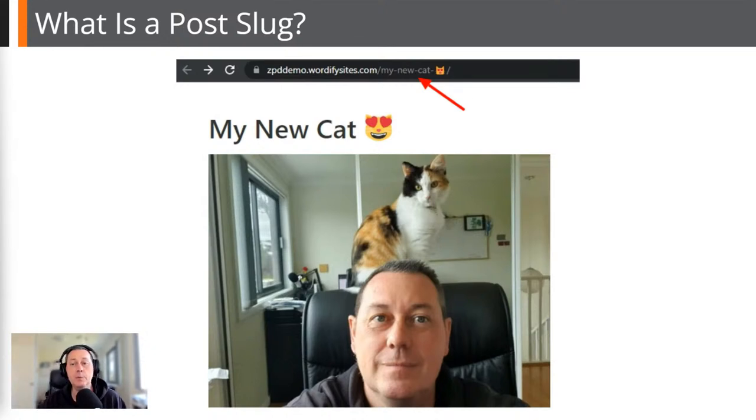At the top of the browser, we've got one of my little demo sites, zptdemo.wordifysites.com. I run all my sites on Wordify at the moment. And you can see that very last bit, which is my-new-cat with a cat emoji. And that's the post slug part of it. So that's the bit that we're talking about. And the whole URL is unique for that one particular post.